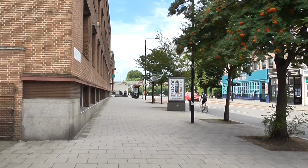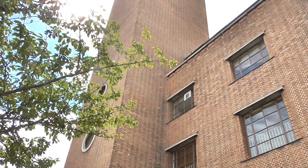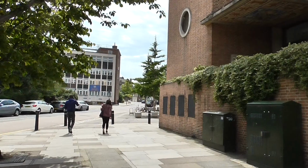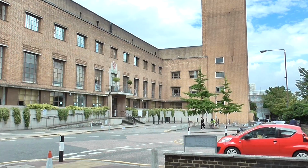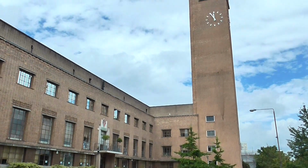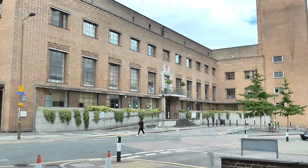Now that's where I've just come from, past the library. And as I said, we're going to turn here by Royal Hill. And in front is the town hall. All we're going to do is continue and cross over, and we'll be turning up by Burney Street. In front is the town hall, as I said, designed by Clifford Culpin back in 1939, rather austere looking.